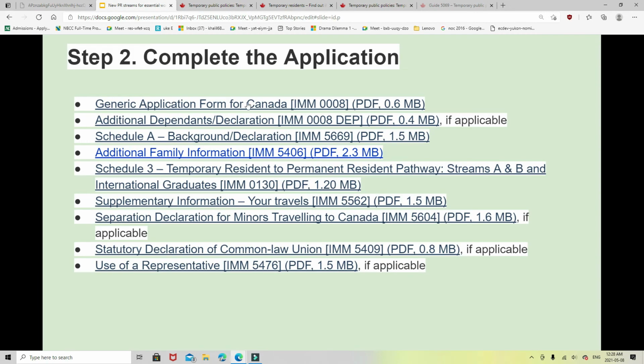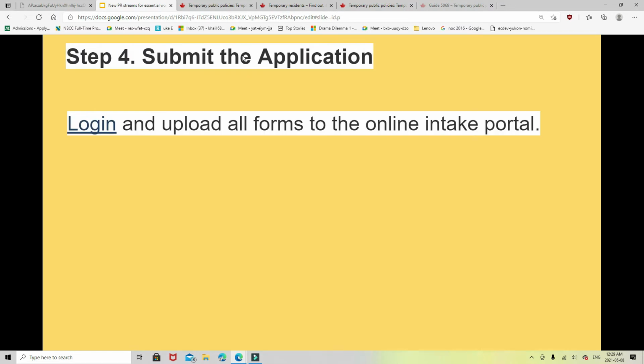This is step 2, complete the application. These are all the application forms here. This is the form number. These are all in PDF format. If you don't have PDF installed on your computer, then please install it to download all these forms, otherwise you will get in trouble.